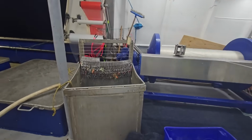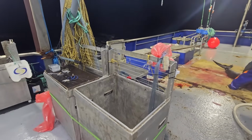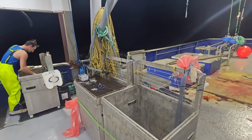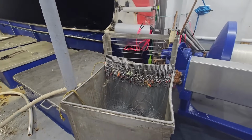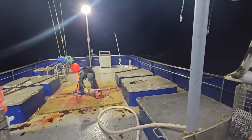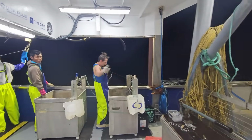Repair bit here, so as we get any damaged gear coming up, got a bit of a crimping table set up there, spare tracers, and as the nav gear comes on board, they repair it, and it goes into your hook bin. Ahmed's just dressing out that little sword.